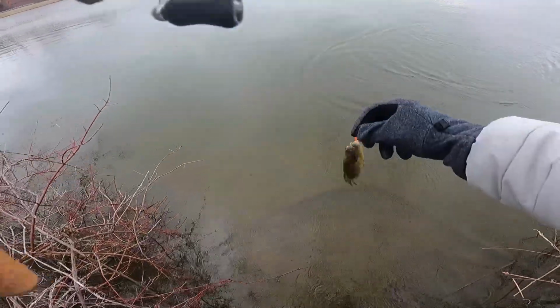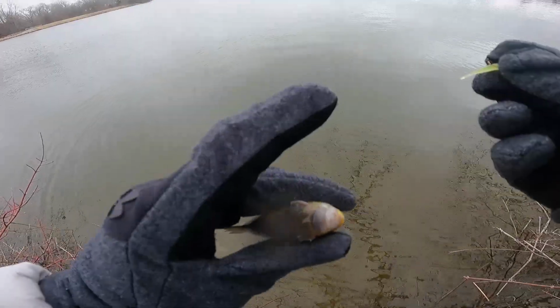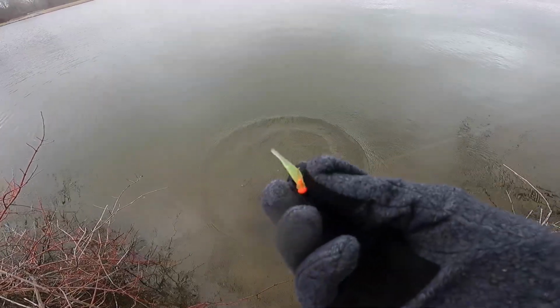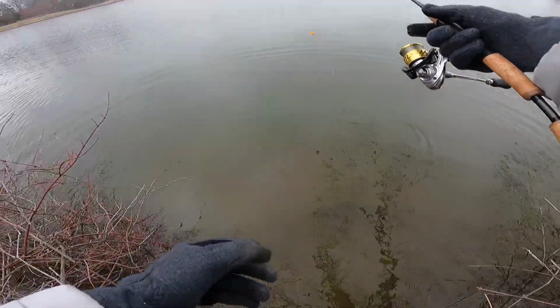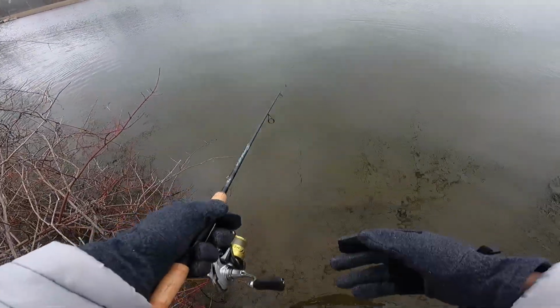Little dinky bluegill. You know, he's not actually that small. He's actually kind of bulbous, pretty chunky, but short, very short. He's kind of a chunky little guy. It's kind of what I expected. Like I said, rigged up the 1.2 on the exact same rig, same color and everything, and already caught a fish. So I'm pretty darn sure this will be my quantity bait, whereas the last one was my quality bait. Let's see if we can't catch another.